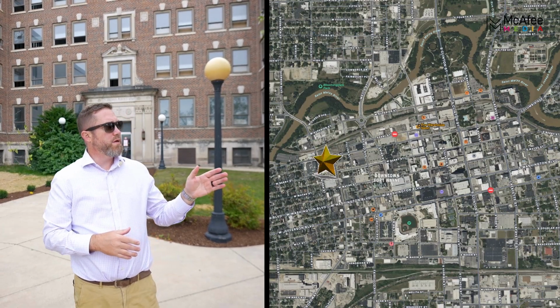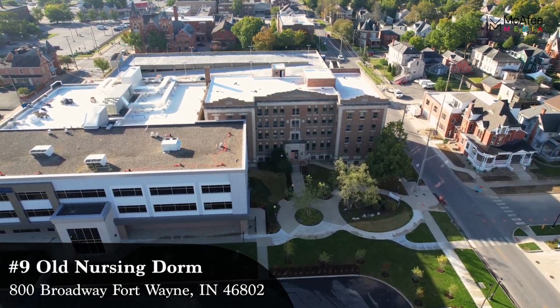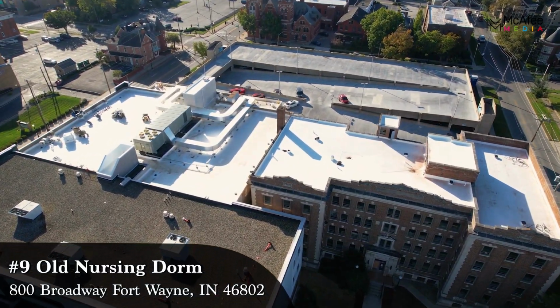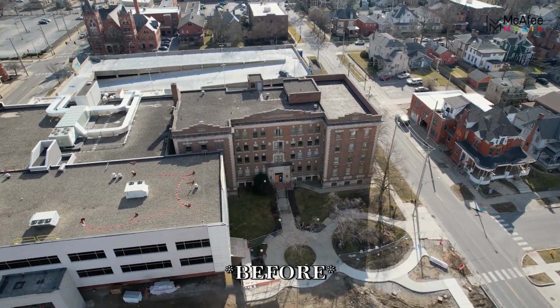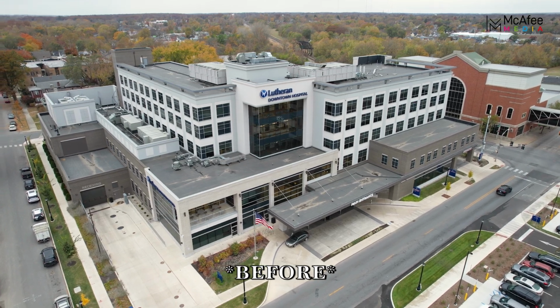Now we're slightly further west on the edge of downtown and West Central. We're at the corner of Van Buren and Berry Street, just south of Main. So this is the old St. Joseph nursing dorm. This is a part of Fort Wayne history. As you can see, it's a beautiful brick building with a lot of detail. A friend of mine actually bought this, and him and his business partner are going to be turning it into 39 apartments. They're going to have great views right by the brand new Lutheran Downtown Hospital.